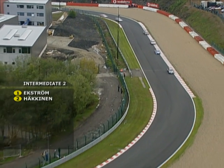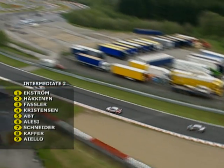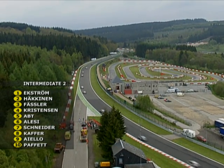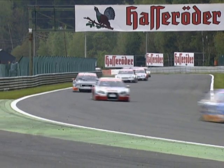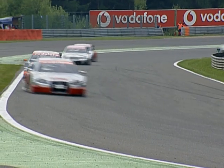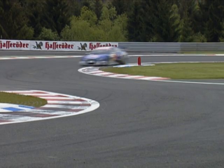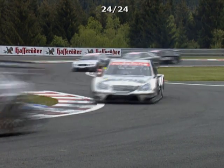And it's Mika Häkkinen who is leading the rest. Christensen and Fassler battling over third place. Then it's Abt, who dropped back a couple of places. Then Alesi, Gary Paffett in 10th place, just had an absolutely huge accident in qualifying. Qualified 10th, but couldn't actually compete in the Super Pole competition. That car now repaired. Here they are through the bus stop chicane.